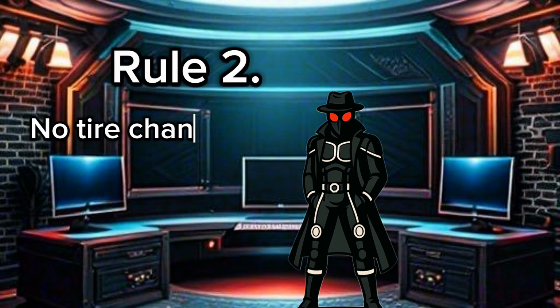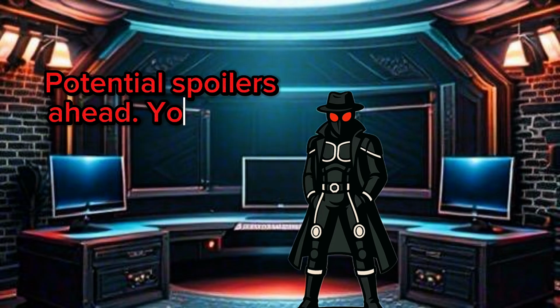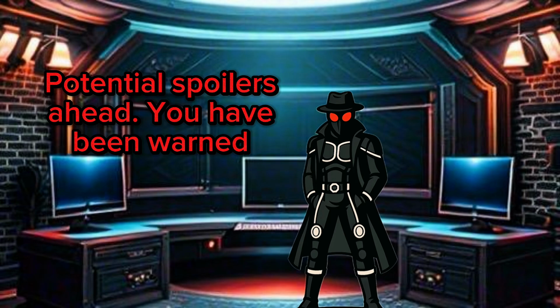Also, I will not be including any tire changes. So, this will be full form changes. No tire shifts or anything like that. If the whole form does not change with its own unique suit and abilities, it will not count. Also, I will be covering a couple suits from some specials and movies. And again, this is only because they were worn and used by Shinosuke.